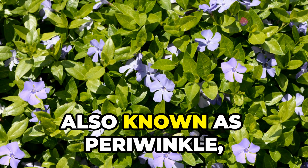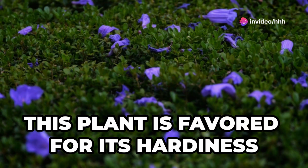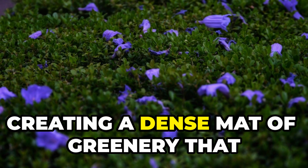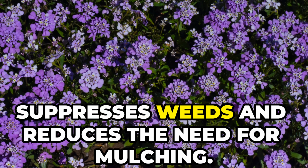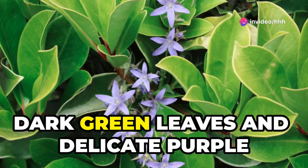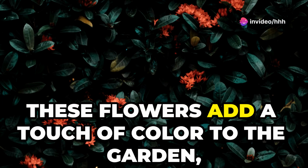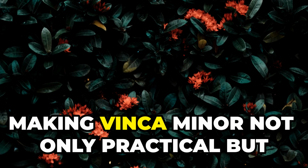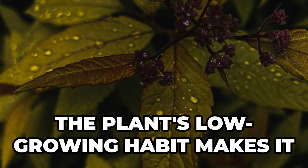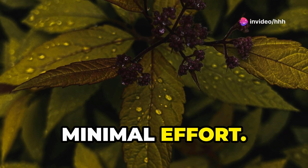Vinca minor, also known as periwinkle, is a popular evergreen ground cover. This plant is favored for its hardiness and ability to spread quickly, creating a dense mat of greenery that suppresses weeds and reduces the need for mulching. It has shiny, dark green leaves and delicate purple flowers in spring. These flowers add a touch of color to the garden, making Vinca minor not only practical but also aesthetically pleasing. The plant's low-growing habit makes it ideal for covering large areas with minimal effort.